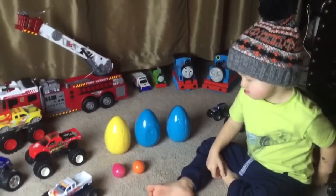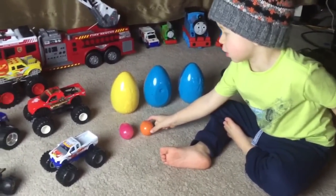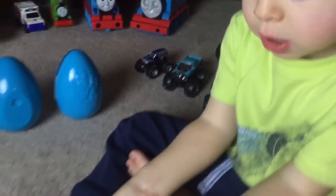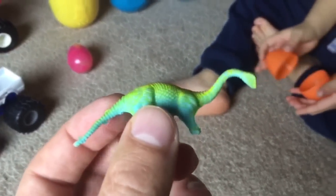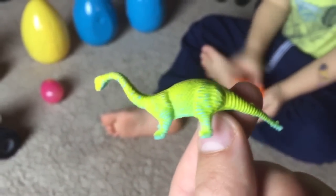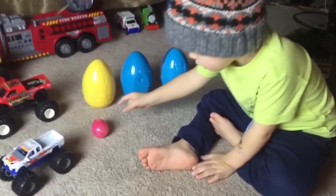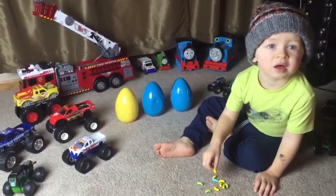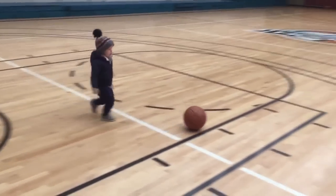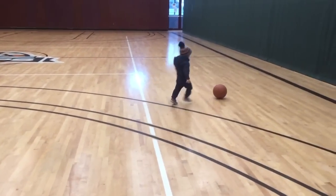Cool, okay. Okay, open the orange egg. Oh! It's a dinosaur. Neat. Cool. Yeah, nice. Okay, open the pink one. The pink egg. I wonder what's inside. Banana. What? Let's see. Oh, banana candy, cool, yeah. Wow, you're fast. You are fast.